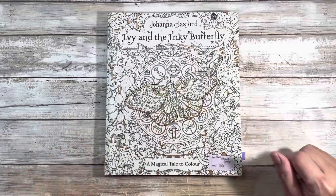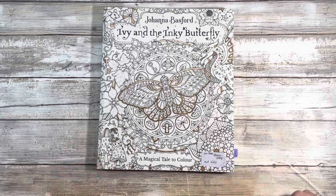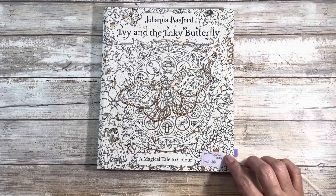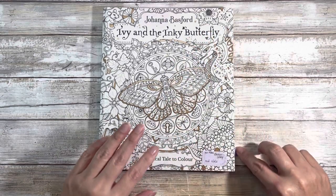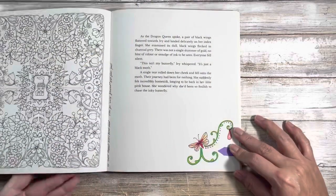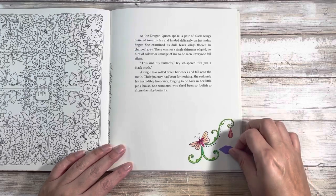The next one is in Johanna Basford's Ivy and the Inky Butterfly. I did pick this up from my friend secondhand. Her name is Susie's Cottage. It is the UK version, and it's probably not going to seem like a completed page, but it's the only element to color on the page, so I am considering it completed.